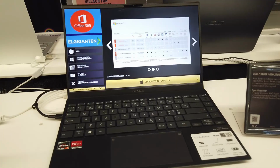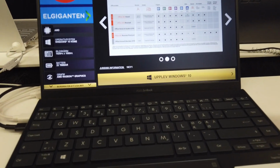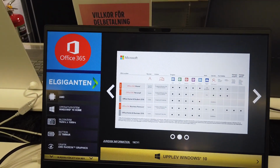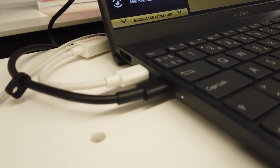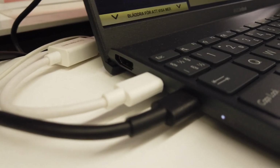The overall quality feel that I got from the UM425 was really good. I really like the keyboard, even though it has a bit of those stretched out shift keys, as you can see here. I enjoyed typing on it a lot. The feeling of typing on it, I would say, is actually a bit better than on the Lenovo Yoga Slim 7.